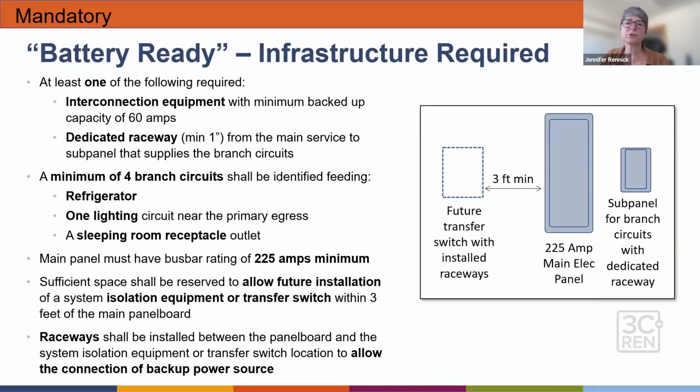So the battery ready infrastructure requirement, you're going to have a 225 amp main electric panel. You're going to have a sub panel for your branch circuits, and you're going to have an area set aside that sometimes is referred to as a transfer switch, or there's some other names for that piece of equipment that's specific to the battery itself. So you get a particular brand of battery, and they're going to have their own switch gear or transfer switch, and that space just needs to be set aside. And that piece of equipment, it can be 2 feet wide by 2.5 feet tall, but that's kind of generally the size of some of them.